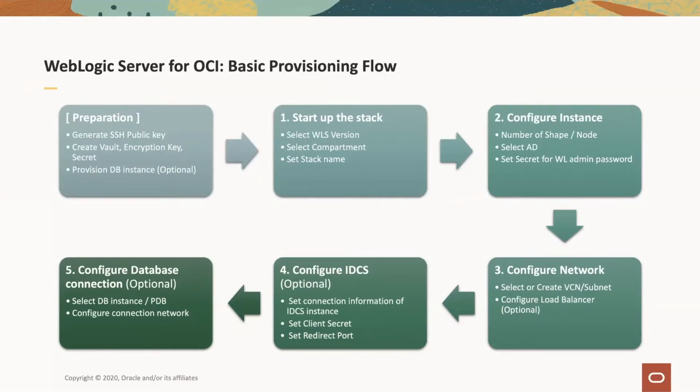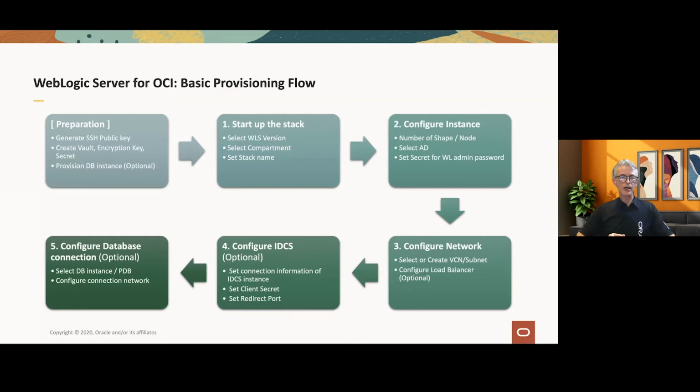Step number 4, if you want to manage the end users of your application using the Oracle Identity Cloud Service, this step is optional. But this is where you will actually set the connection information to the IDCS instance and basically set the client secret and the redirect port. Last step, optional as well, which will not be covered in the demo for the purpose of time, is where you would configure the database. Most of the time, in a real world example, you would actually go through that step. Nothing specific to WebLogic here. This is where you would configure the database itself.